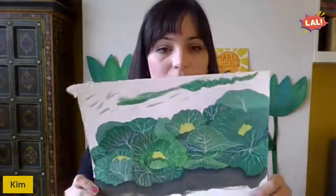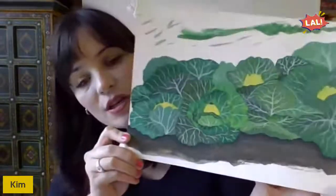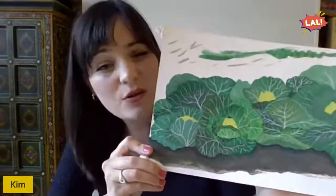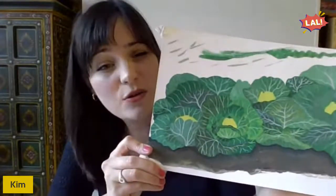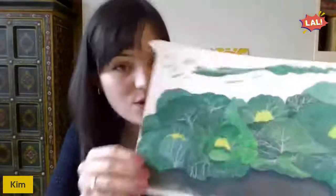I know some artists work digitally, illustrators work in lots of different ways. I like to use paint. And here is the finished background for that page. You can see I've done this on just a piece of A4 paper. It's thicker than normal paper, and that's useful because it means that when I put lots of paint on it, it doesn't soak through. So there's that page.